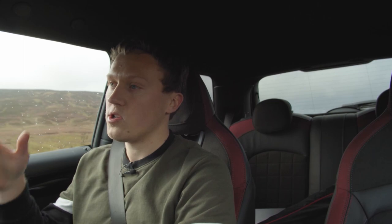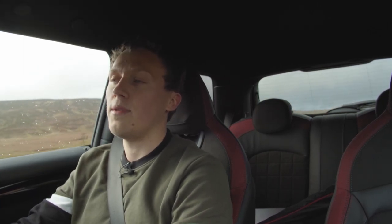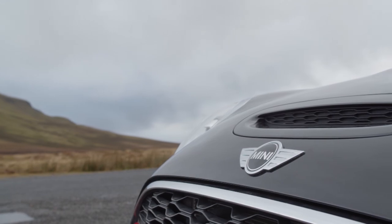It doesn't really roll much, so you can really push on these nice B roads and get the most out of the car. But then if you're commuting or you're driving down a pretty rough country road, it's not too bad at all. Overall, I think it's just such a good little package.